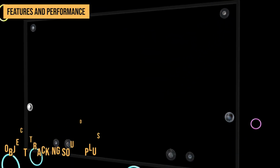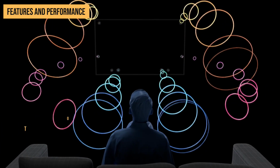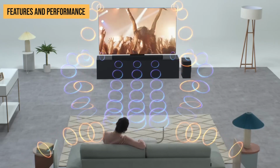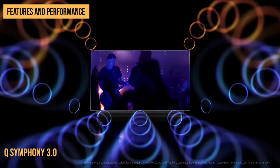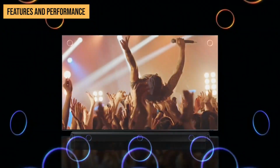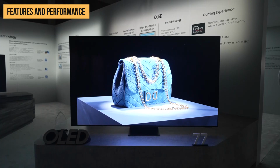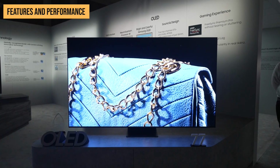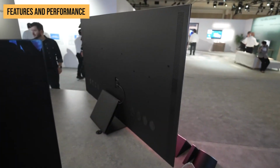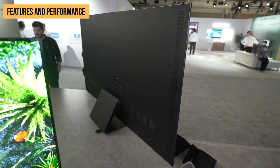There's also Object Tracking Sound Plus, a feature that improves the directionality of sound effects when using the set's built-in speakers, and Q Symphony 3.0, which lets you combine the TV's built-in speakers with a compatible Samsung soundbar for an enhanced audio presentation. Samsung's incredibly slim OLED TV has what the company calls an Infinity One design, with an external One Connect box handling connectivity and linking to the TV via a cable.